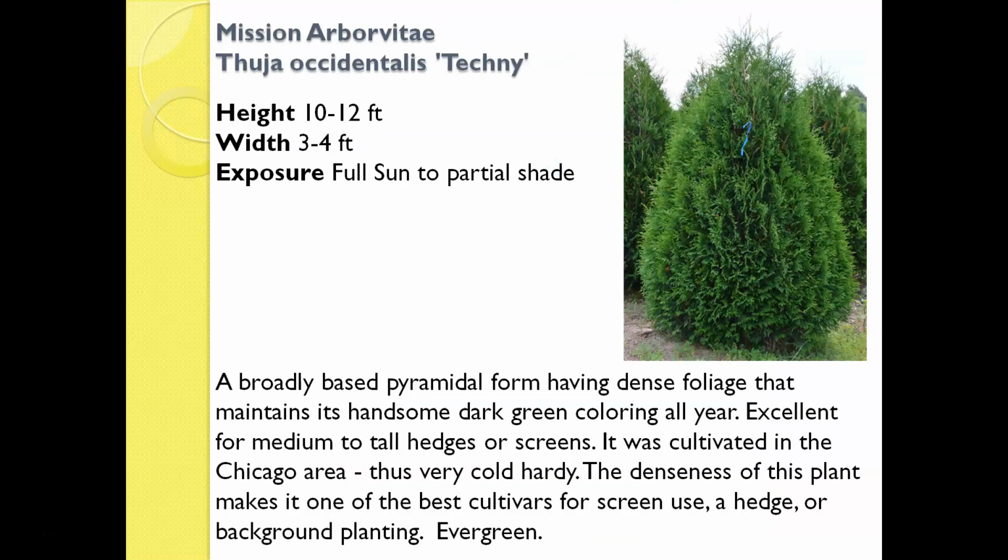This is another type of arborvitae, probably the more common version. It's called Techny. Arborvitae Holmstrup from the previous slide would be the more dwarf or compact version of Techny. Techny is absolutely going to grow to that full 11, 12 foot height range, 4 foot wide, but a really, really nice, full, dense plant to give you a lot of privacy.